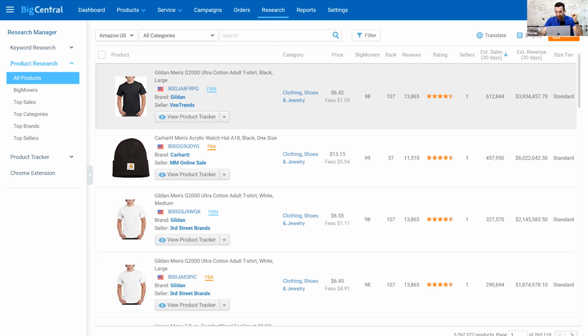That's a lot. This is almost $4 million a month. So that's crazy. What you'd be looking for is products that have a good big mover rank, but perhaps not that many sellers. Well, I would say that it depends on the sellers. Some of them would like to make sure there are a couple of sellers, because then it means these products have a good potential.